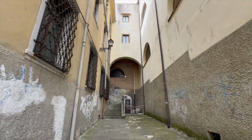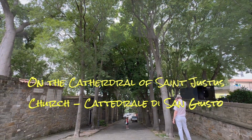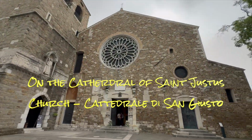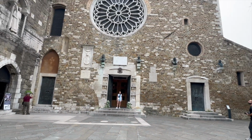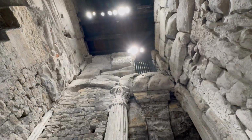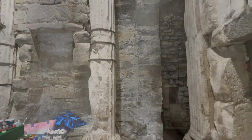From there, we traveled uphill even more, until we reached the Cathedral of St. Justus. This was built sometime between the 9th and 11th centuries. We're going to travel up the bell tower on the left. The construction on the bell tower happened concurrently with the church in the 17th century and was completed by the early 18th century. Traditionally, bell towers were used to call the faithful to services, mark the time, and serve as a watchtower.